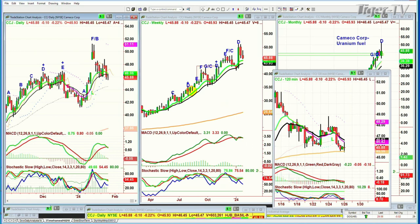So this is going to be very important to monitor because of the way the chart is acting. It looks to me like this is a multi-month move. It's been almost a year since the April low of last year, running all the way from the 20s to the 50s, and now it's at 45.